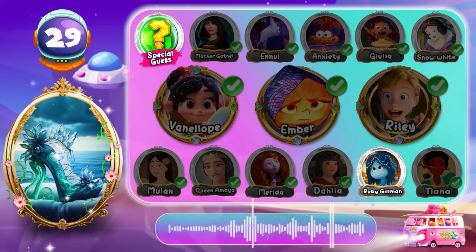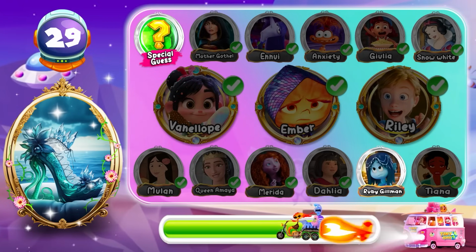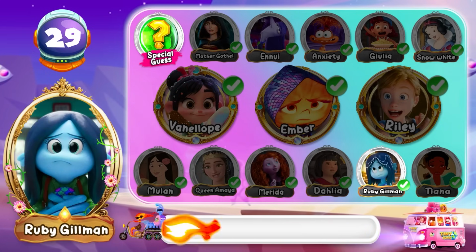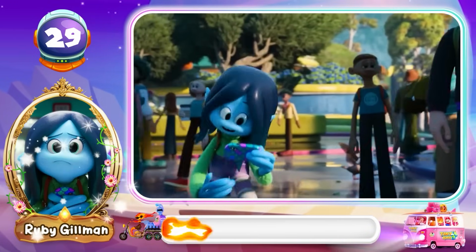Round 29. Torn our hearts into a million tiny pieces and that's fine. More fondue for the rest of us, right, guys? What's your prediction? Yahoo! The correct answer is Ruby Gillman. Has torn our hearts into a million tiny pieces, and that's fine. More fondue for the rest of us, right, guys? Yeah.